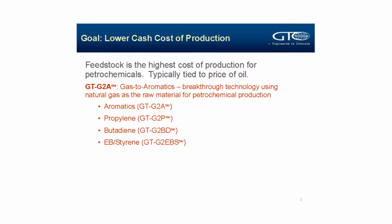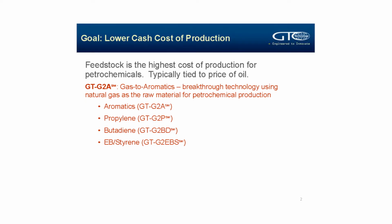So the background for this is, a lot of the operating companies are looking for the lowest cost of production. The feedstock is the highest cost item. So we've been developing processes to keep the feedstock costs lowest. And we have a breakthrough technology, it's different from what you may be familiar with, called G2A, gas to aromatics. We have some corollary technologies to turn ethane to ethylene, propane to propylene, or butane to butenes, and I'll introduce that here today.